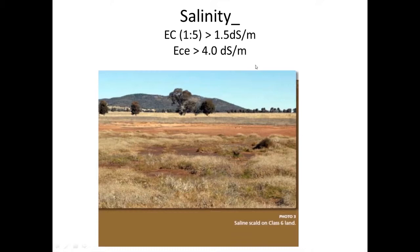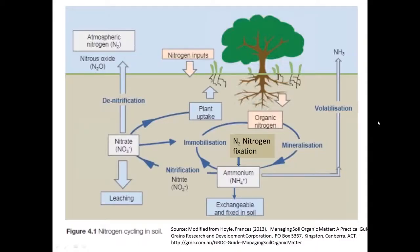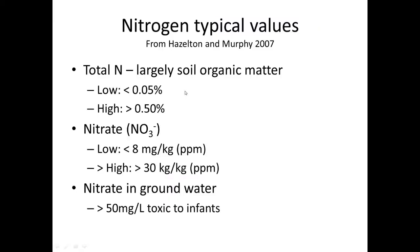And nitrogen, okay, when you measure nitrogen, you measure ammonium, you measure total nitrogen in soils, or you measure ammonium and nitrate. The issue about nitrogen is that you can measure total nitrogen, which is nearly all organic, or you can measure the nitrate. And just some numbers, total nitrogen, if it's less than 0.05, then that's low. High is greater than 0.05. Nitrate, there's some numbers. The other aspect about nitrate is that it's toxic as it gets into drinking water.